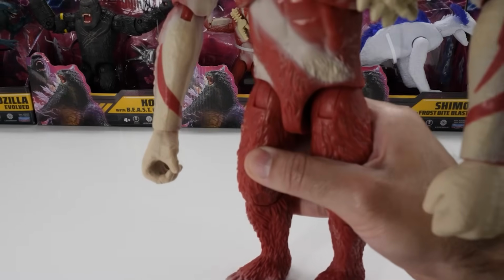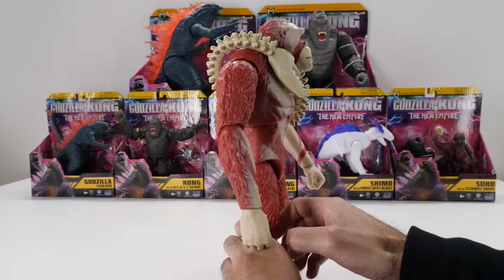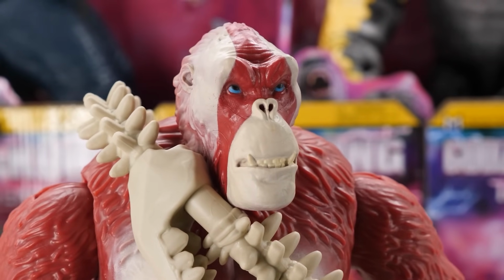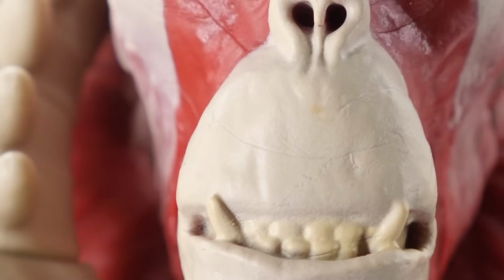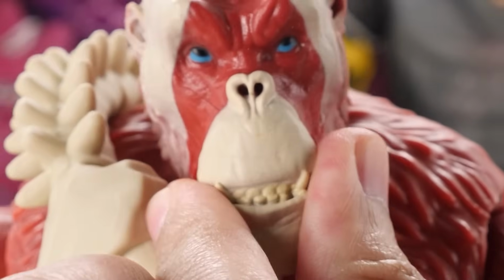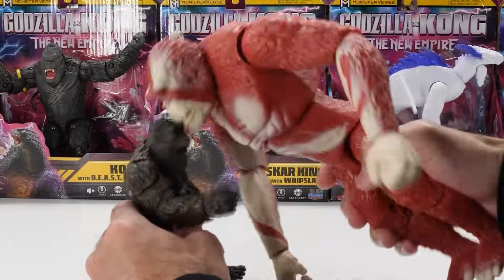Standing 11 inches tall, Giant Scar King looks incredible. He's easily my favorite figure in the Giant line. Take a look at his facial sculpt with menacing scowl. You can even make out some teeth with sharp canines, protruding eyebrows. I'm actually shocked his mouth can't open. I wanted to bite off Kong's head.